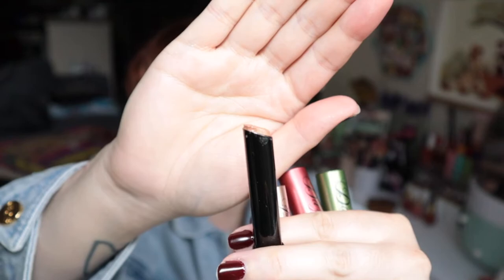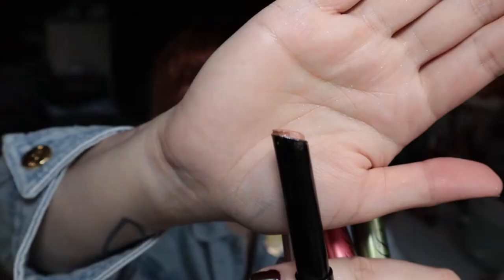and I like the packaging of this better than these because I feel like I can easily accidentally waste product because they are so soft, and they're in a lipstick type of component, and so I might accidentally roll it up too far and then waste all of that product and have it get chunky.